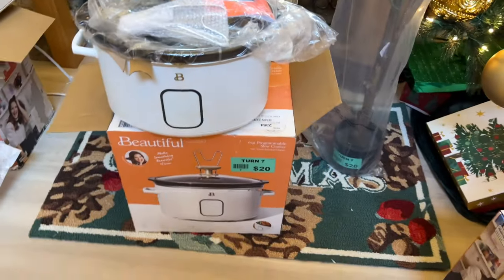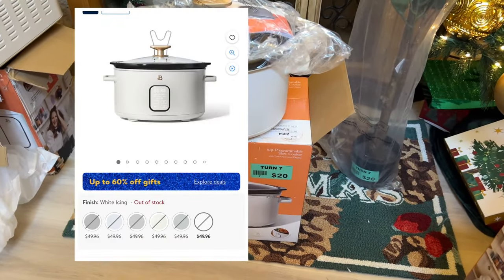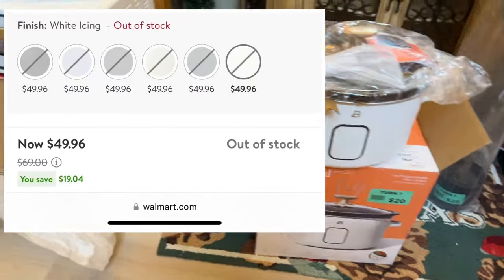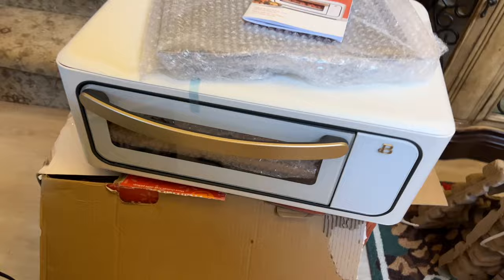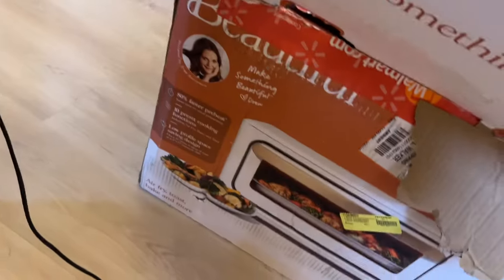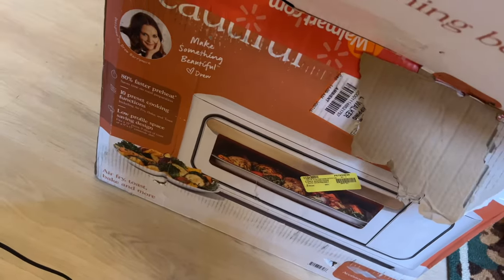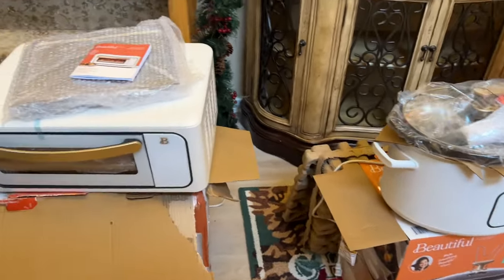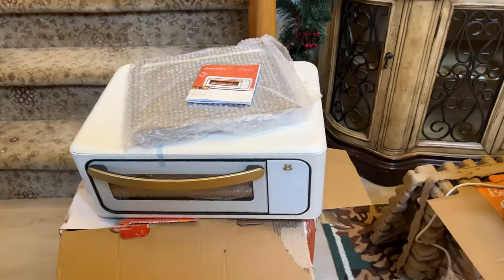Let's do a side-by-side from Walmart.com. Yes. Okay, up next is a little toaster oven. I picked this up for myself, took it out of the packaging. I opened this when I was in the store because the box was so damaged. And when I was in there, the young man told me that you're gonna start seeing more beautiful items in our discount retailers because it's just coming up on that time.